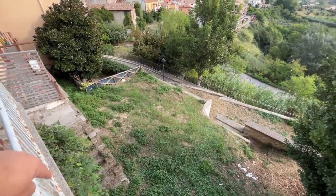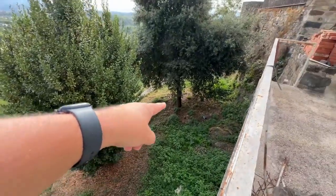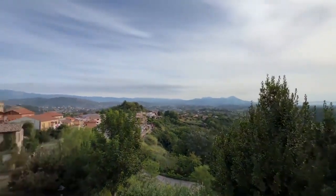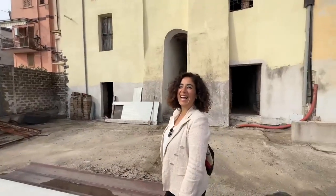You can come down the staircase. This is all your yard, to the tree. These are your trees. This is your view. And hey, let's be honest, if you're smart, this is your agent.